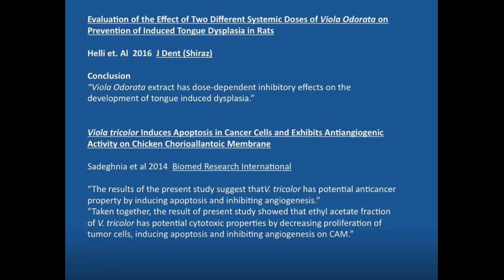The results of the present study suggest that the violet has potential anti-cancer properties by inducing apoptosis, which is the death of the cells, and inhibiting blood vessel formation, angiogenesis. So taken together, it has potential cytotoxic properties for decreasing proliferation of tumor cells and inducing apoptosis, inhibiting angiogenesis on cell adhesion molecules, or CAM.